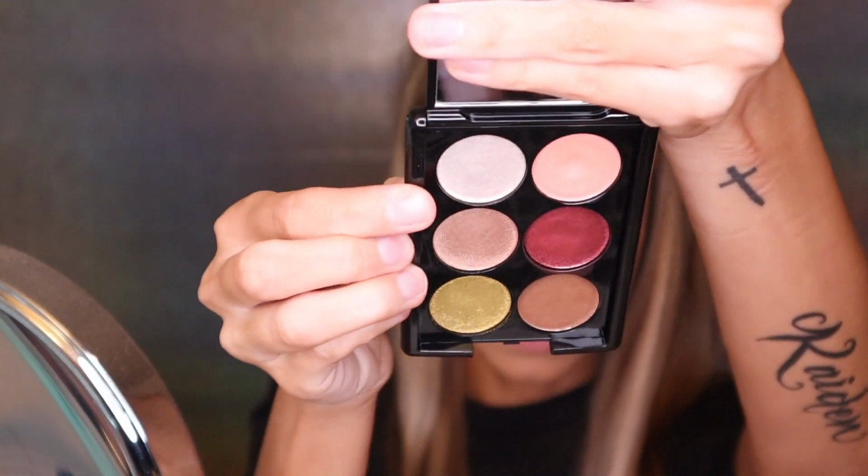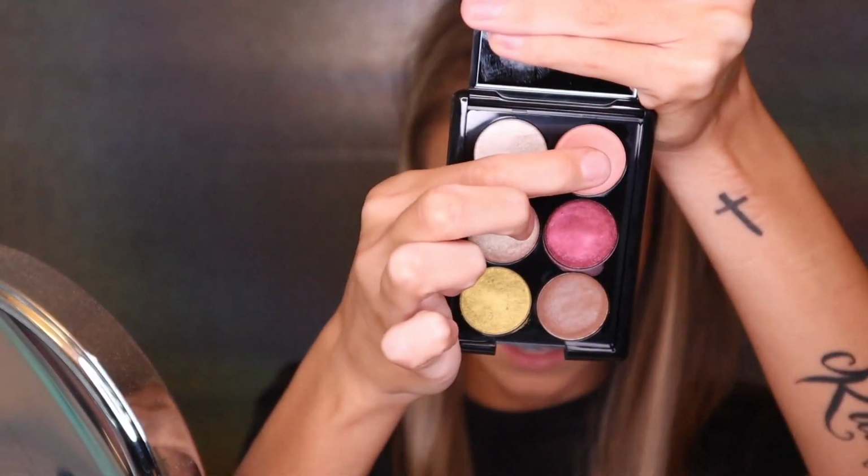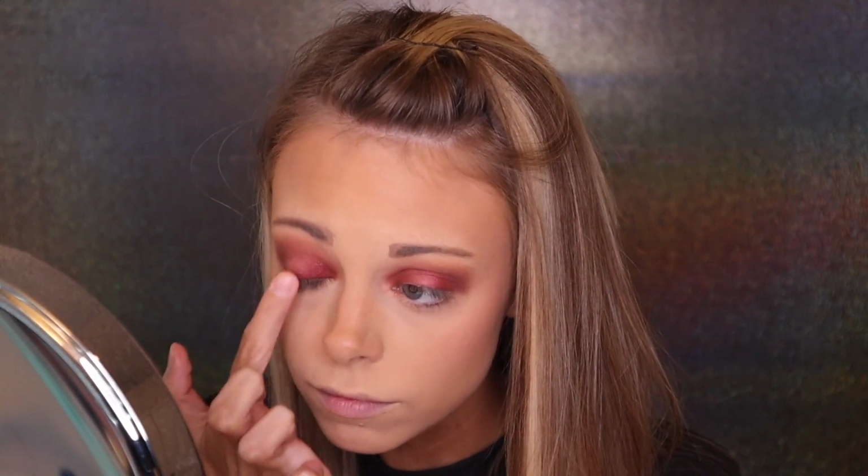Sweet. Okay, and then I kind of want to take this shade right here and maybe try and dab it in the center, or maybe this one? Okay, I think I'm going to go with this one right here. Okay, dope. Now I'm actually going to apply eyeliner first. So that's what we're looking like.